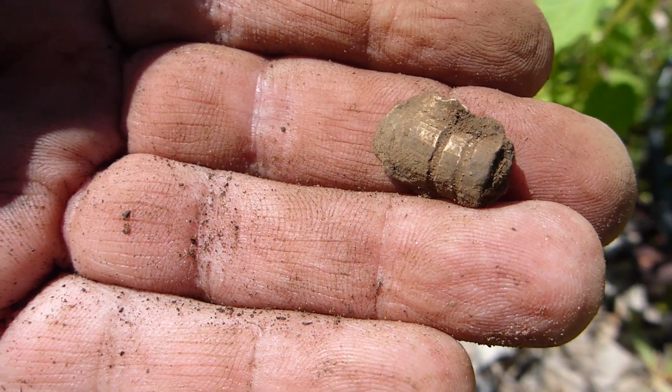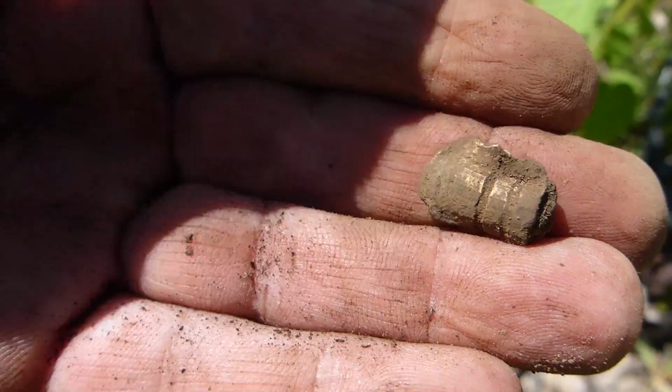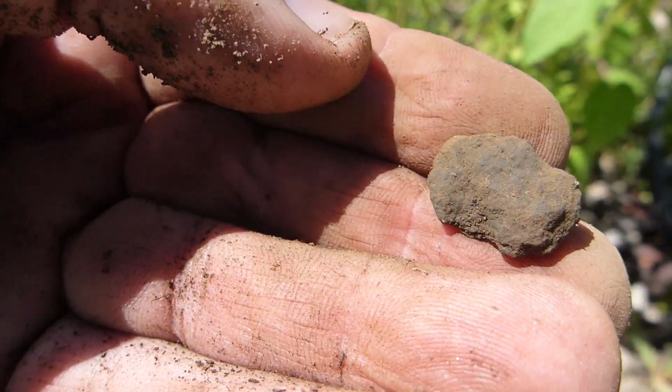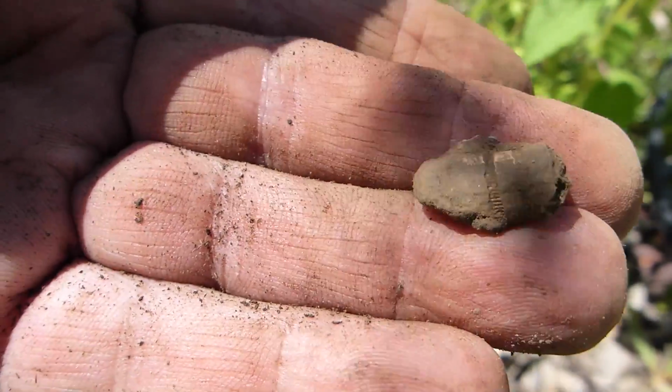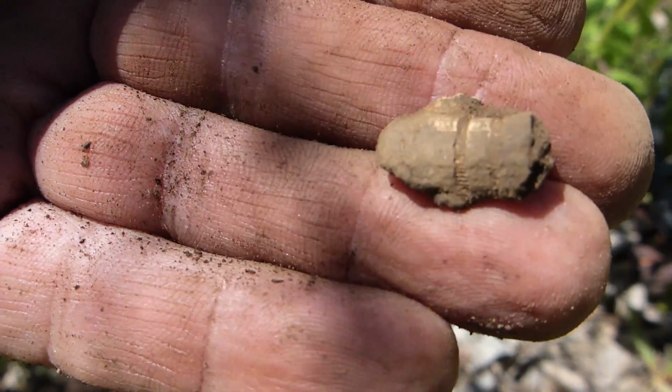I just got this old two-ring lead projectile. She's hit something hard way back in the day. It's quite shallow, so I'd say that dates from the late 19th, early 20th century.